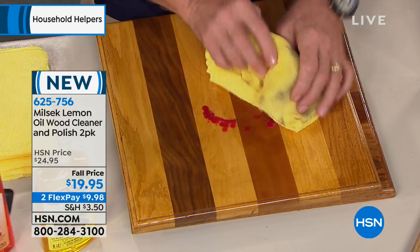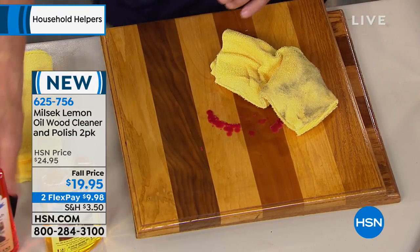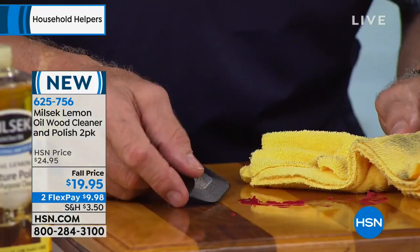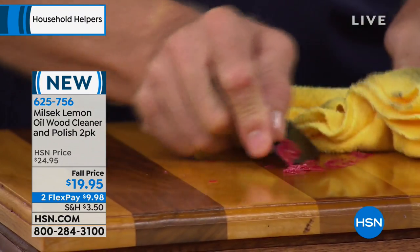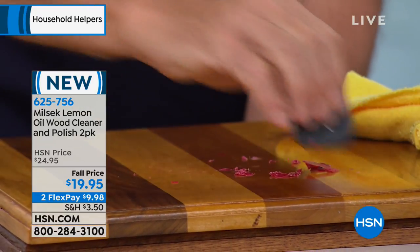Literally the wax, the Milsec is going to start working in and working in, and then take some kind of a plastic surface. A credit card could do, but we're going to use this plastic scraper, and you start to scrape it up. Ooh, look at that. It's going to come off that easy. And so I'm going to remove that, and then I'm going to finish the job.